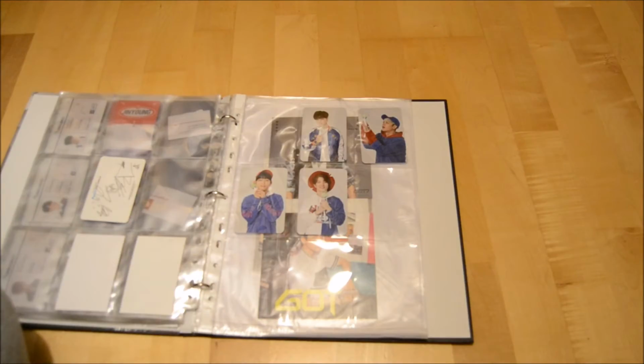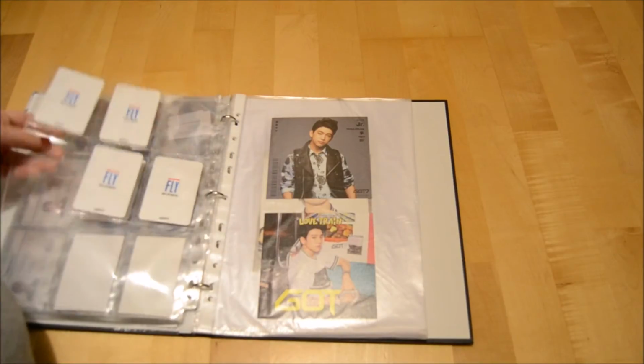But I'm not coming around to buy Mark any soon because of the new album, and yeah, I have to save up money for that. But I'm really proud of my collection.